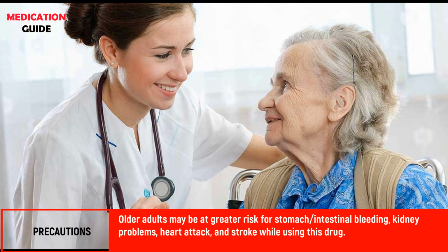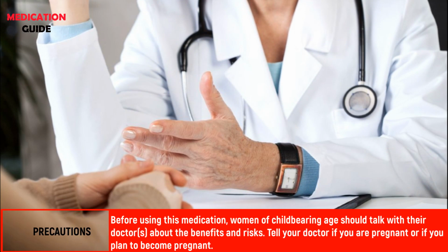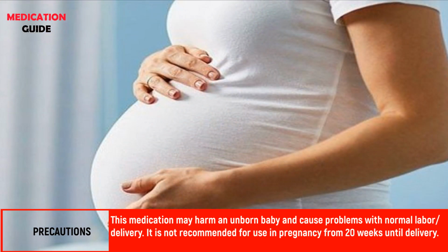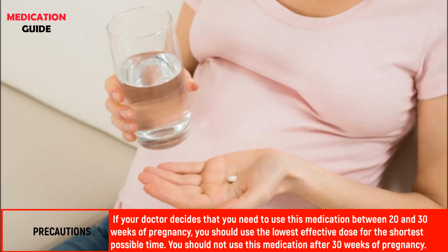Older adults may be at greater risk for stomach intestinal bleeding, kidney problems, heart attack, and stroke while using this drug. Before using this medication, women of childbearing age should talk with their doctor about the benefits and risks. Tell your doctor if you are pregnant or if you plan to become pregnant. This medication may harm an unborn baby and cause problems with normal labor delivery. It is not recommended for use in pregnancy from 20 weeks until delivery. If your doctor decides that you need to use this medication between 20 and 30 weeks of pregnancy, you should use the lowest effective dose for the shortest possible time. You should not use this medication after 30 weeks of pregnancy.